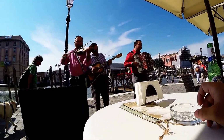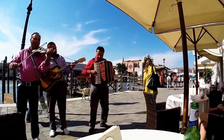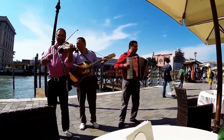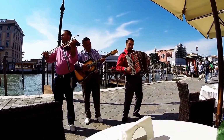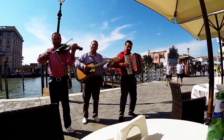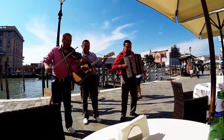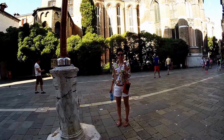Here I'm just outside having a local beer. These guys popped by and sang a song, and it was pretty good. I gave them a little tip, and they went on their way, and I was just waiting for Jen to get ready before we headed out for that evening. Jen enjoying a gelato. There are just so many of these little piazzas everywhere.